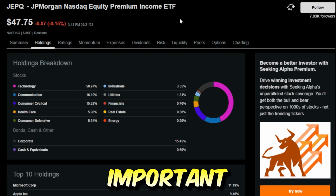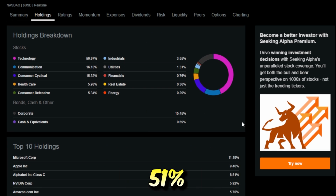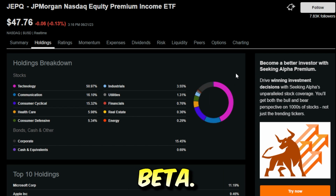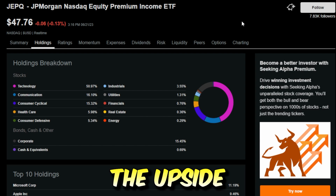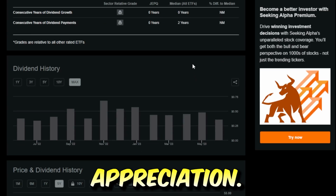Now here we have the most important portion of this ETF, the top holdings breakdown. JEPQ has technology at almost 51% of the entire fund. With JEPQ's holdings being majority technology, that means this ETF is going to have a much higher beta. This can definitely be a good thing when the market moves up. But when the market moves down, something with a higher beta than 1 is also going to move down more significantly. But with JEPQ's top 10 holdings being things like Microsoft, Apple, Alphabet, Nvidia, Amazon, this ETF's holdings might have a little bit more risk as far as downside, but the upside potential, in my opinion, can be much, much larger.